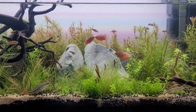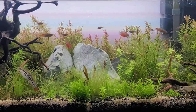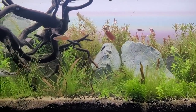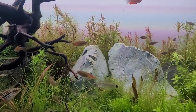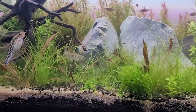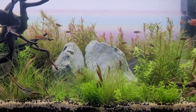Now, another mystery that I'm going to mention now and give you my thoughts on the answer to the riddle is, why does every fish in the lake, out of the 58 species found there, have reds or pinks, yellow, red, orange, pink, those colors in them?